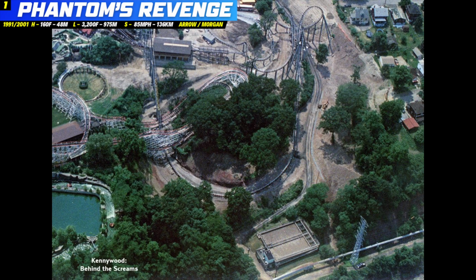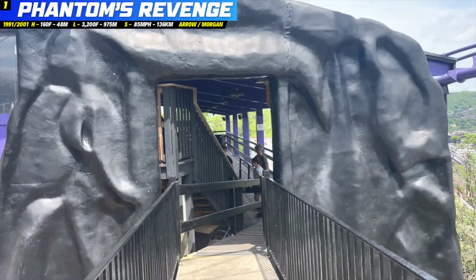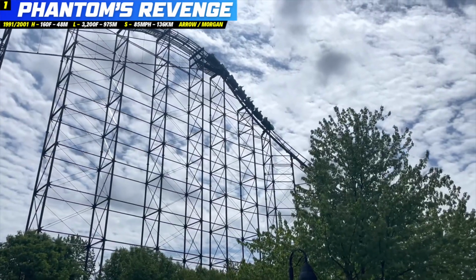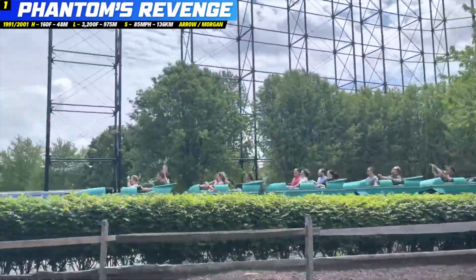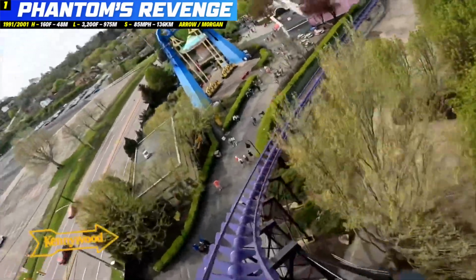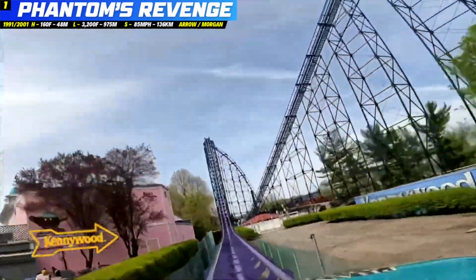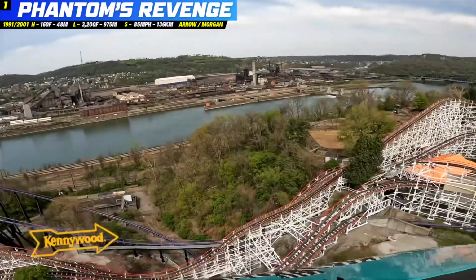But then, during the 2000 and 2001 off-season, Morgan was brought in to make some modifications to the coaster. And thank God they did, because if they never did that, then Phantom's Revenge honestly would not be around anymore, and that would really suck because Phantom's Revenge is phenomenal. Even though the first drop is one of the weaker parts of the ride, that second drop down the ravine is 228 feet, which really is crazy considering that the lift hill of the coaster is only 160 feet.